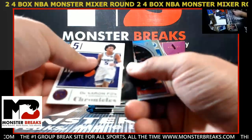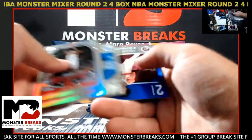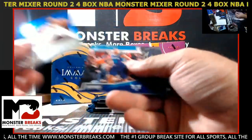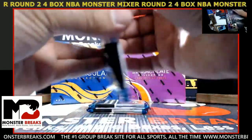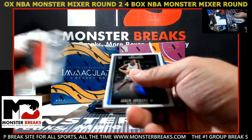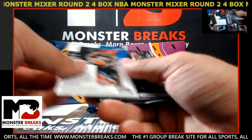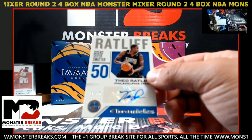Landry Shamet had a big game last night. Shamet did. Really good player. Here's a blue Sexton to 99. Cavs. That's it. Number to 49, Ingram. And Theo Ratliff to 75, Sixers.